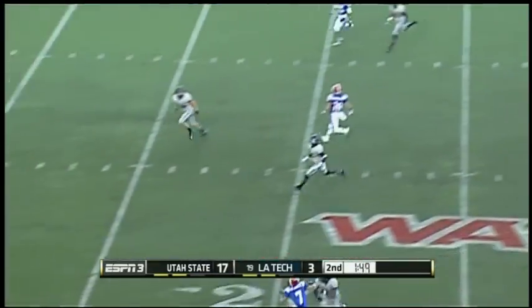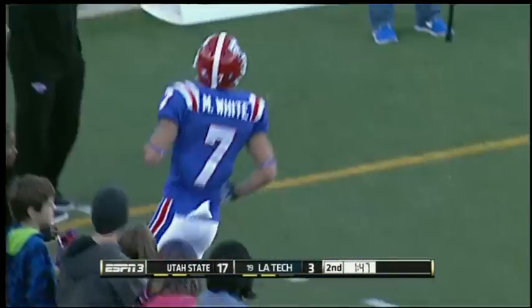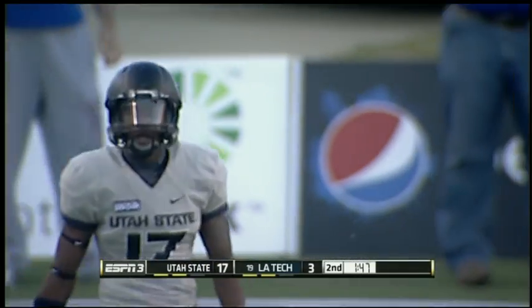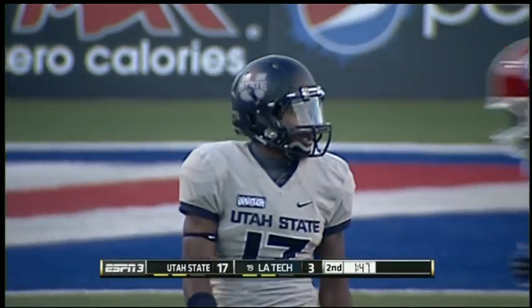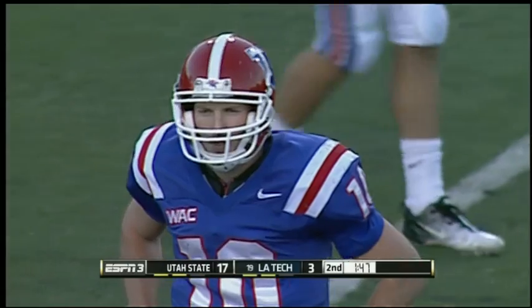2nd down for Cameron. Same play. He wants White this time, and he overshoots him. Same play to that corner, and Davis was there both times. This is what La Tech does so well. And once again, Colby Cameron has the ability to connect on these deep balls. They must throw 1,000 of them in practice. But that time, just slightly overthrown.